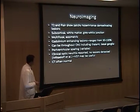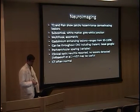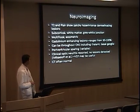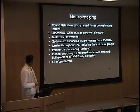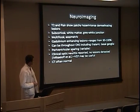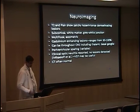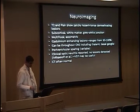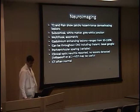Periventricular sparing. This is a variable sign on MRI. MRI in multiple sclerosis more typically shows periventricular hyperintensities. There isn't any statistically significant difference in periventricular sparing between MS and ADEM, however. Also, optic neuritis has been reported, and CT is often normal and not helpful, so always go with MRI in these similar cases.